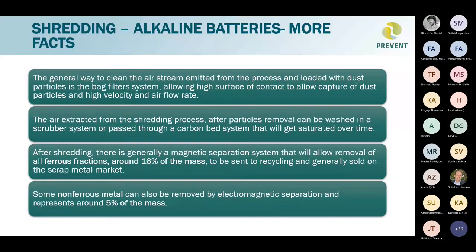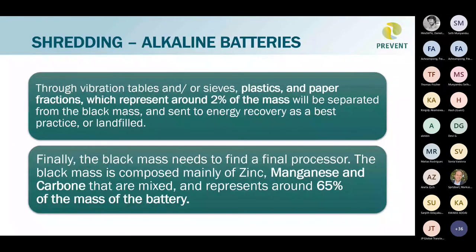Okay, so after shredding, there is generally a magnetic separation system that will allow removal of the ferrous fraction, which is around 16% of the mass, to be sent for recycling. Non-ferrous metal would be around 5% of the mass. So this is a good number to know if you want to establish some income idea. The plastic and paper are around 2% of the mass. And so the black mass is around 65%.